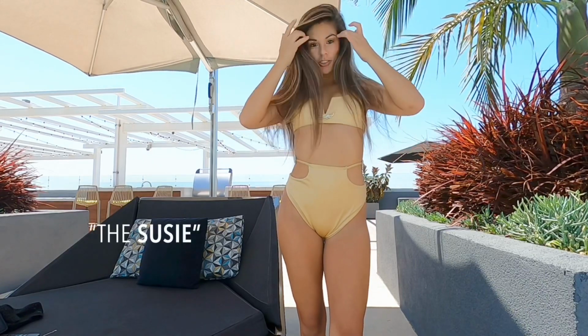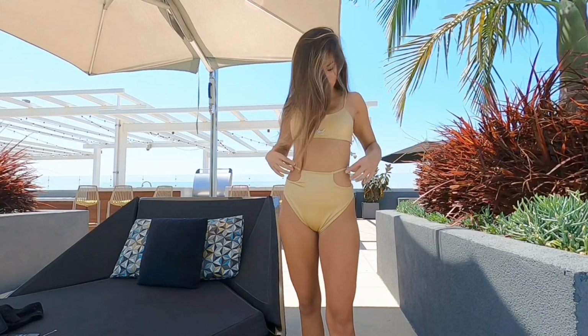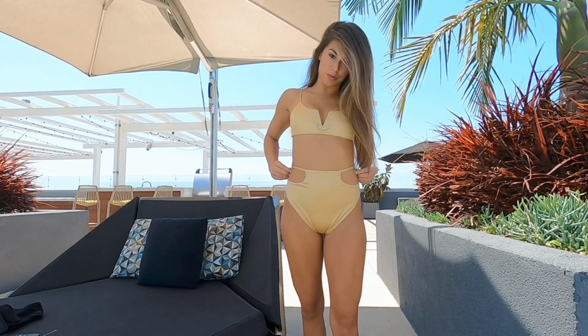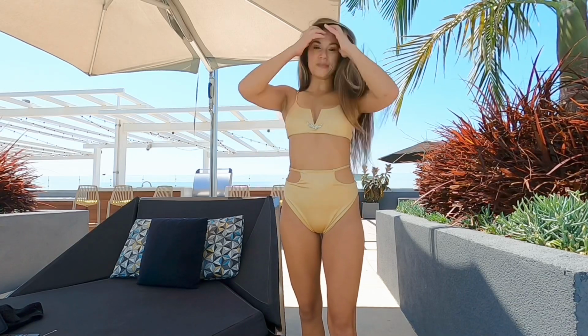So this one is called the Susie. It's also part of the fall collection. It has the Rainbow Phoenix symbol on it, and then it also has these add-ons that can be used. There's the front, the back. If you wanted to get really creative.